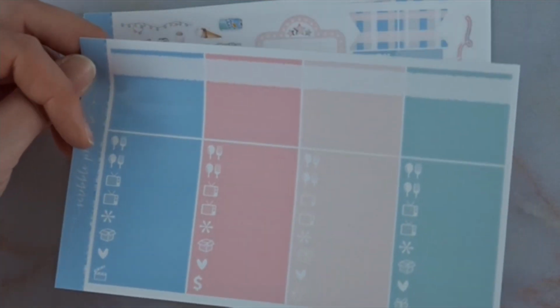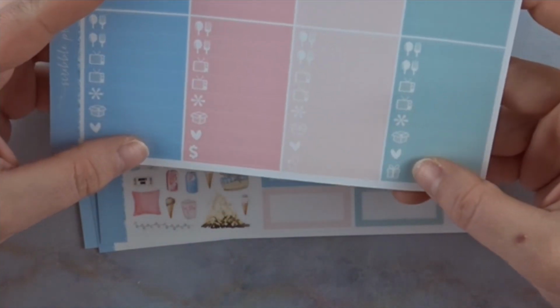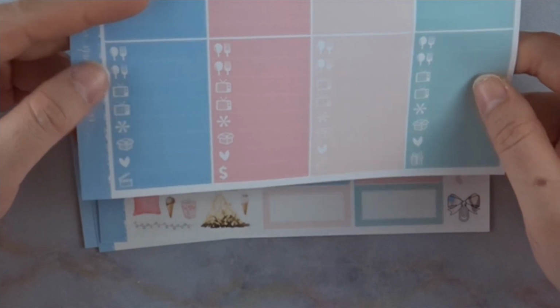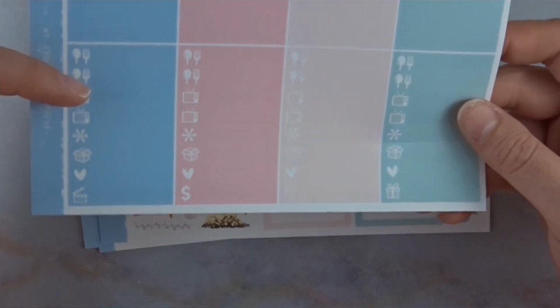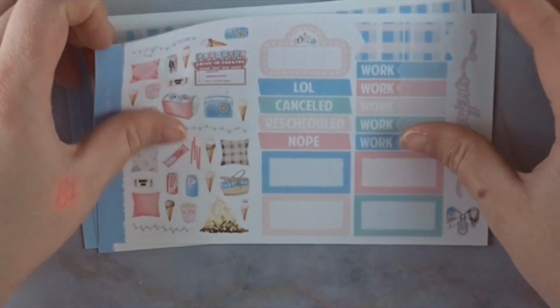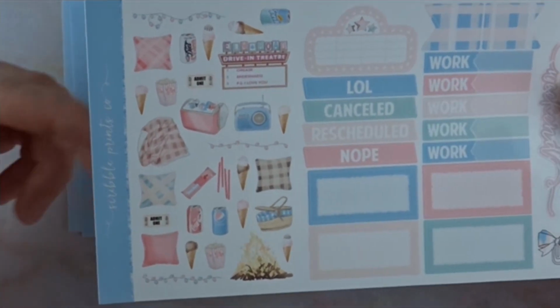So you have your washi strips, some more of those header things. This is another page that I wish I used more often. I just don't know how. Normally I put this on my planner and then I cover it with a sticker. I don't know. So just let me know. I'm just curious.